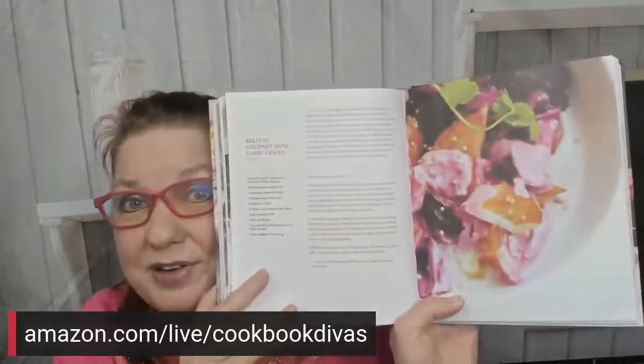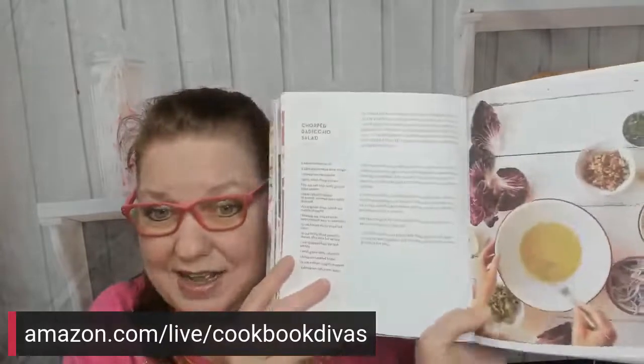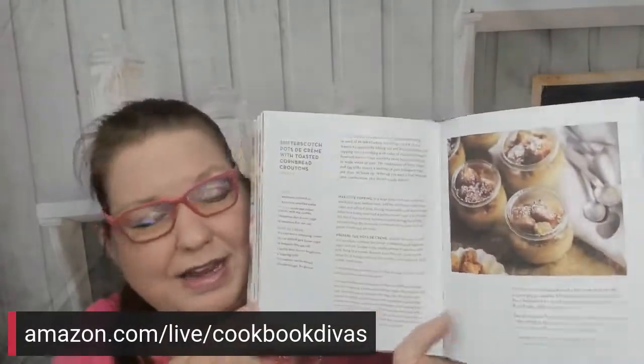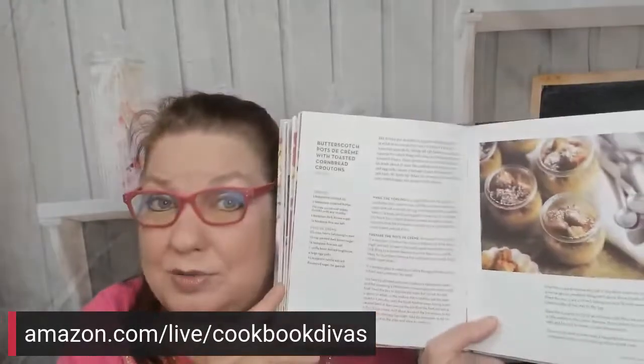Beets in coconut with curry leaves. Chopped radicchio salad. Polenta with blistered tomatoes, walnuts, and thyme. Butterscotch pots de creme. Oh, yum. With toasted cornbread croutons. That's kind of nice because it's a little savory.